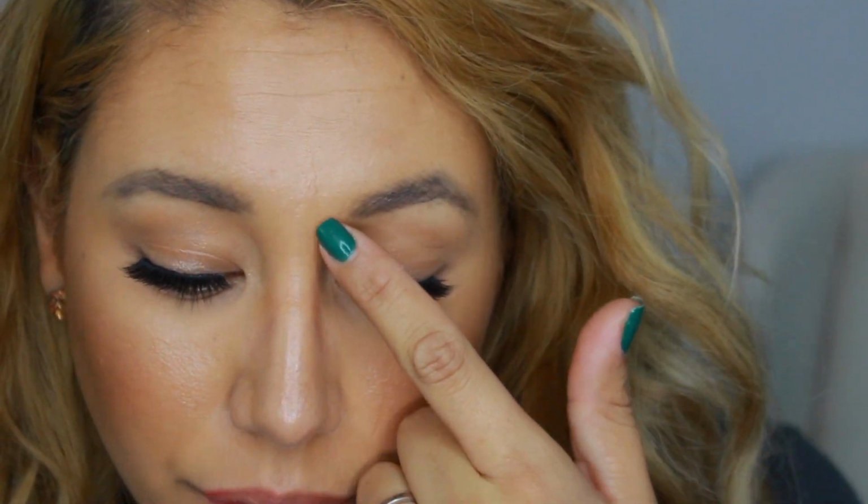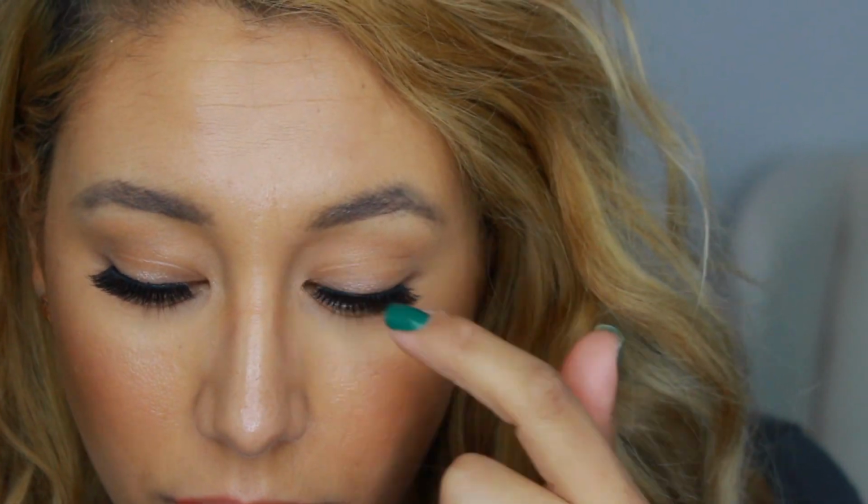Now I do want to say it did blur my pores before I used that powder, just so that you know that I don't feel like it's blurred because of the powder. I did make sure to check that beforehand.